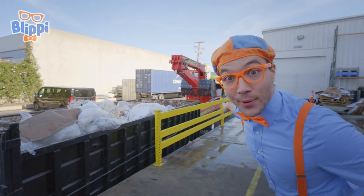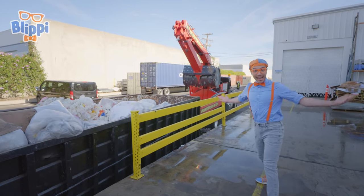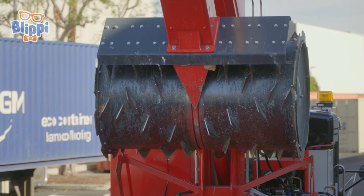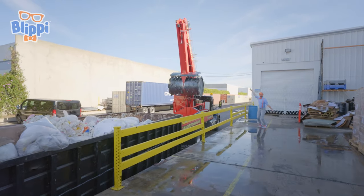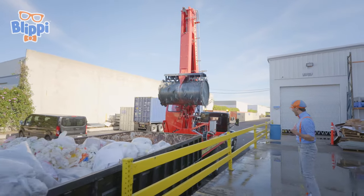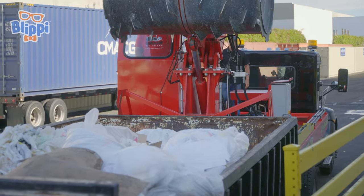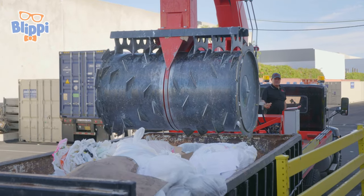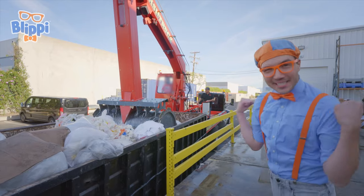Whoa, check out the boom. It's so tall, check it out. Look at it go! Whoa! Yeah! The smashing drum is awesome!